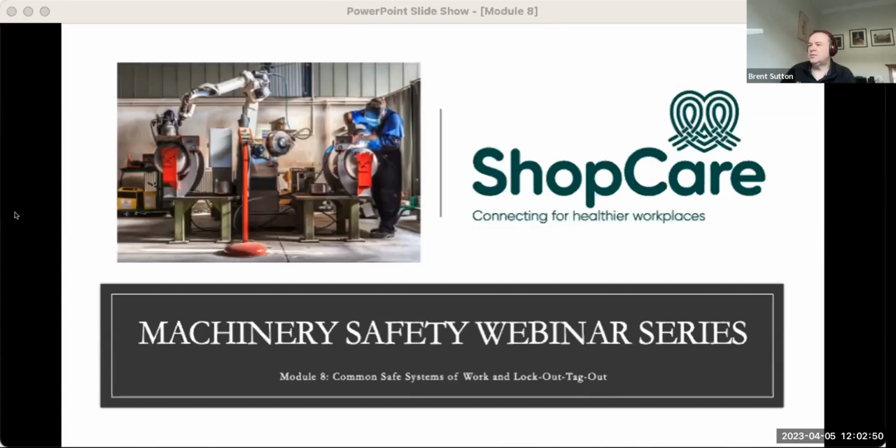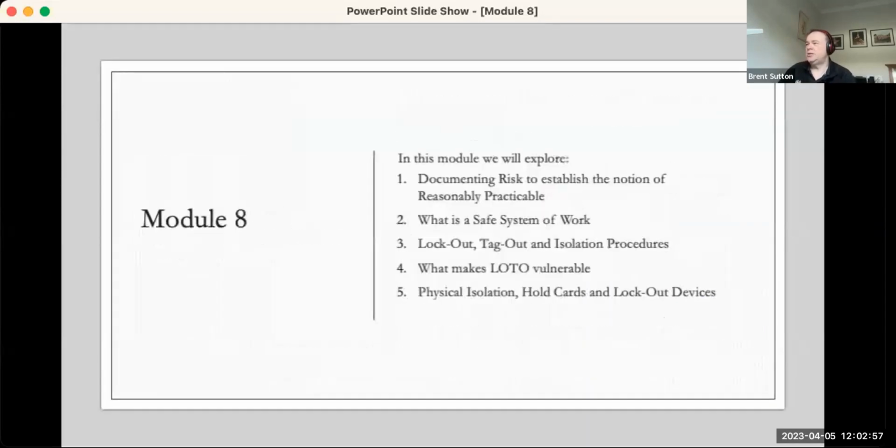So welcome back, everyone. This is module 8, the last module of the series around machinery safety. In this module, we are going to explore safe systems of work and lockout, tagout.